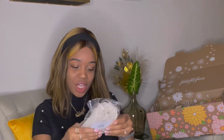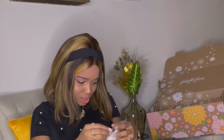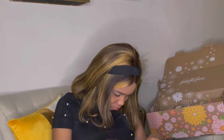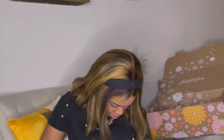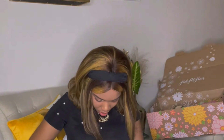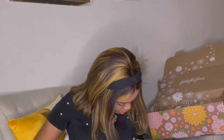Now, what do I have here? Lark and Eve. What is this? I can't keep up with the stuff that I have, guys. Do I have anything here that's Lark and Eve? Oh, yeah. Lark and Eve 4D. Lark and Eve's hair scarf bundle.